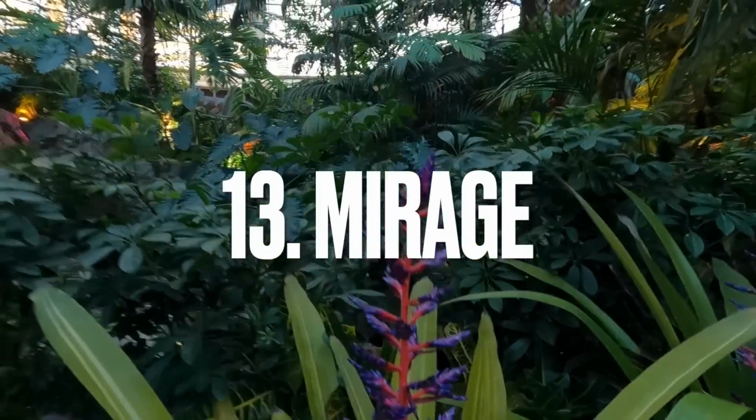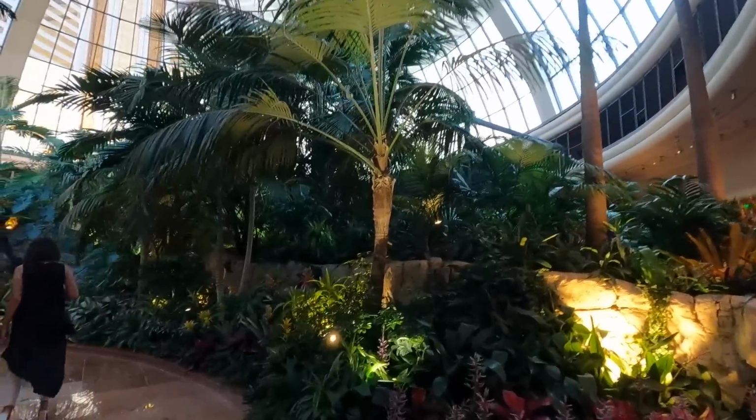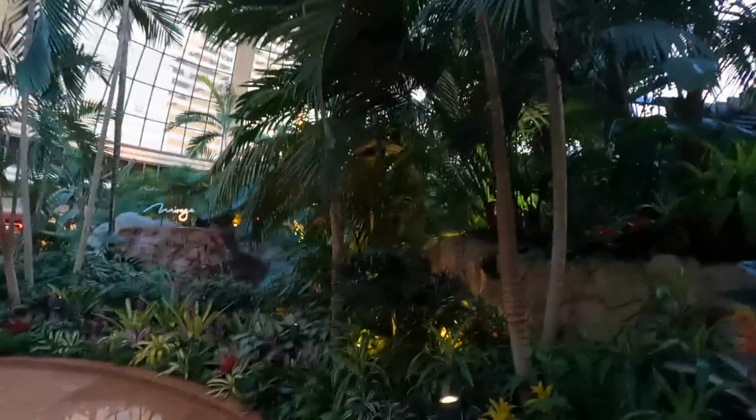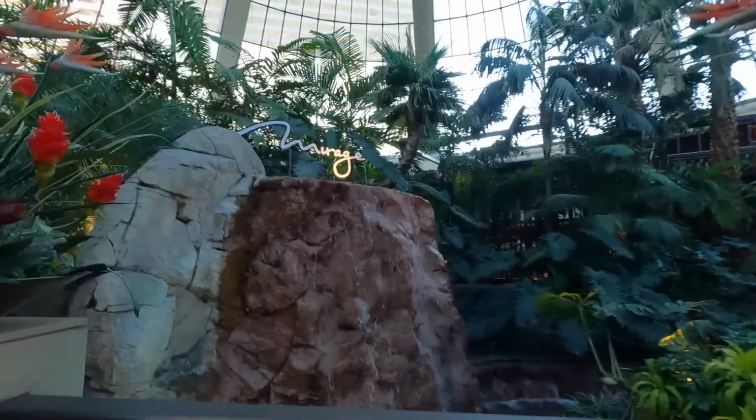Number 13, the Mirage. The Mirage is an amazing indoor garden with a mini waterfall, which is a nice place to get away from the heat outside. It's a nice place just to spend 20 minutes cooling down and enjoying the plants and the calm of the area.